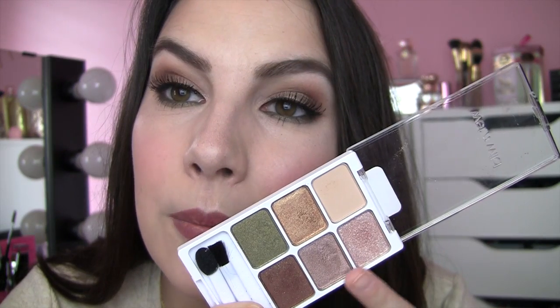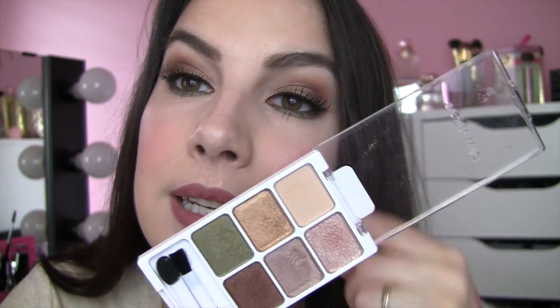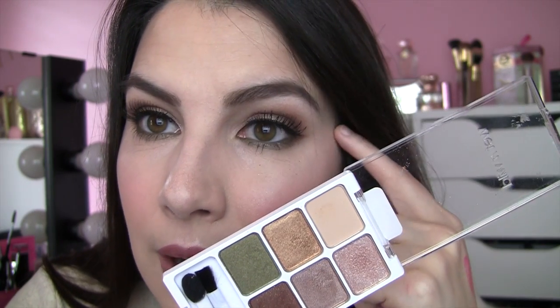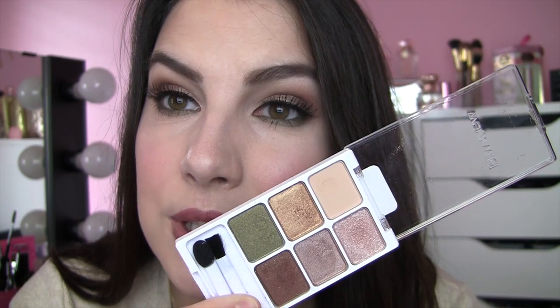And for this look, by the way, I used these two shades on the lid. I used a little bit of this in the crease and kind of buffed it out up above the crease somewhat. And then I used an olive eyeliner down here and topped it off with more of that olive shade. I found this shade to be pretty glittery and flaky, and this one was kind of flaky as well, but the olive shade was pretty nice.